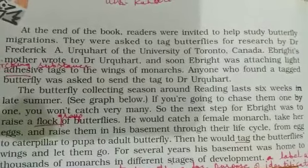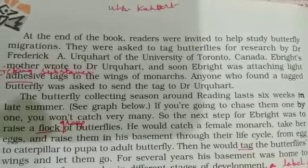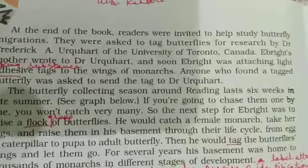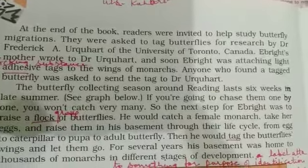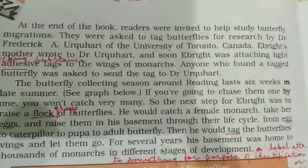Bright's mother wrote to Dr. Urquhart, and soon Bright was attaching light adhesive tags to the wings of monarchs. Adhesive is a sticking substance. Anyone who found a tagged butterfly was asked to send the tag to Dr. Urquhart.